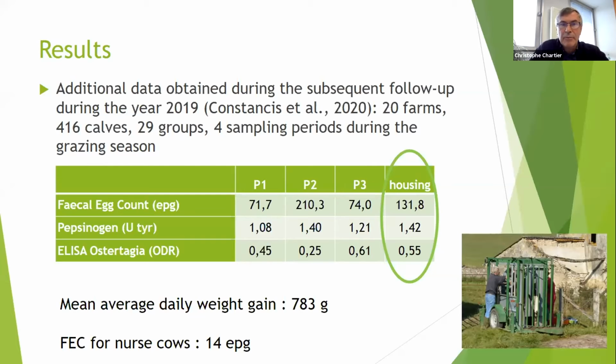131 EPG, for the pepsinogen 1.42, and for this follow-up we had the determination of ELISA Ostertagia ODR, and the mean value was 0.55. Regarding the production, the mean average daily weight gain of calves was around 780 grams, and for nurse cows, the fecal egg count was 14 EPG.